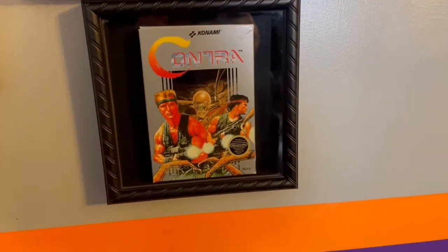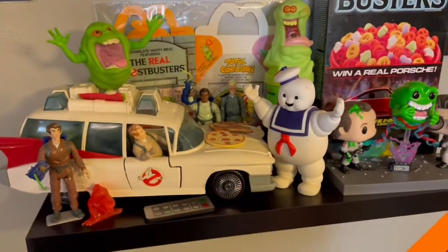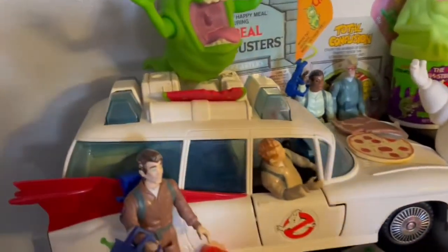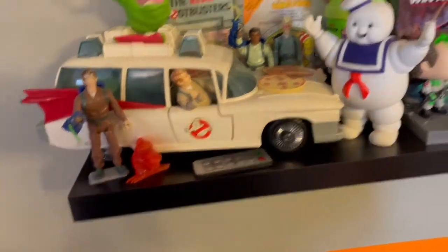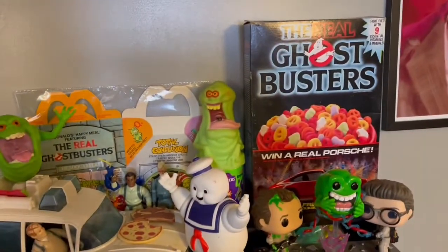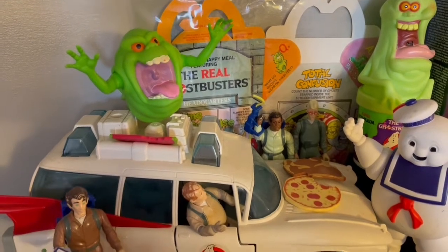Contra NES box. Go over here to the Real Ghostbusters. I just wanted to have a loose shelf with those original four. The Ecto, Slimer, Marshmallow Man. We had to have some Real Ghostbusters cereal and one of their Happy Meal boxes on display.